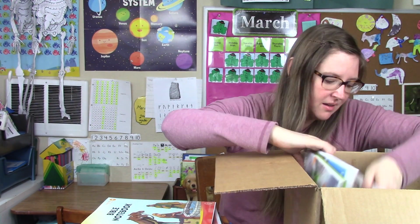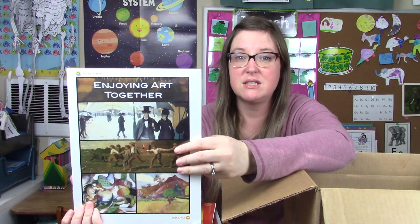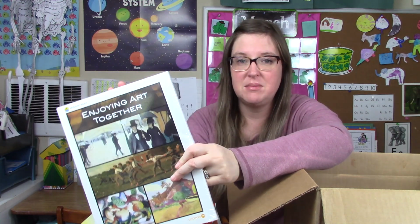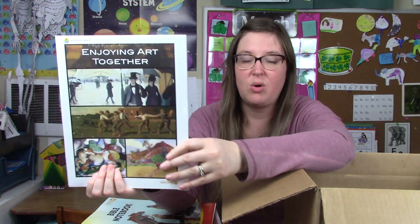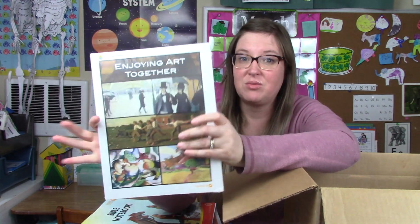Okay. So one more thing for 1st grade are the Enjoying Art Together pages. Again, one of our cards got damaged, and so I just decided to order a whole new set. And now that I have a laminator, I think I'm going to laminate them to keep them really nice because I really like these.